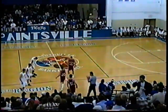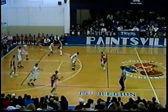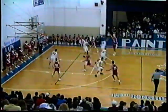Well, Kevin Moore sinks the 2 technical shots. They'll inbound the basketball now. 67-36 our score. Paintsville on top, 4:35 to play. Here's Kevin Moore. He'll try it from 3. Got it.